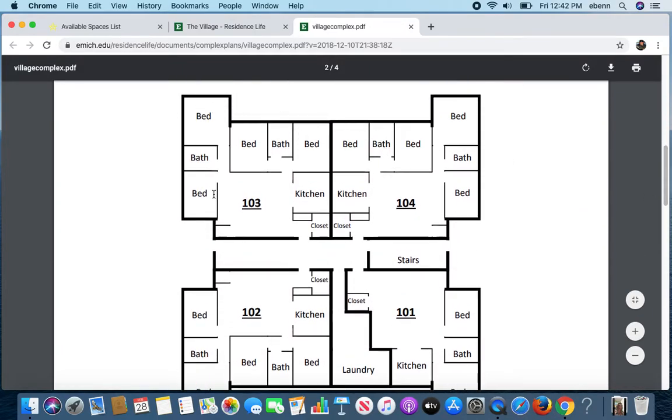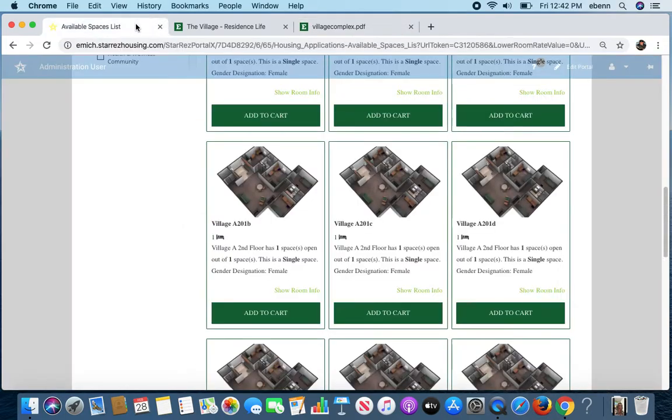Alright, so in general, this is what the Village looks like. So the Village is the 4 bedrooms, right? Shared everything else. And depending on what you're looking at, these could be 4 singles or 3 doubles in a single. So a building is all singles. So if you're in a group of 4 or group of 3 or group of 2, what you're looking at is you need to select the number of spaces that equals the number that you have in your group.